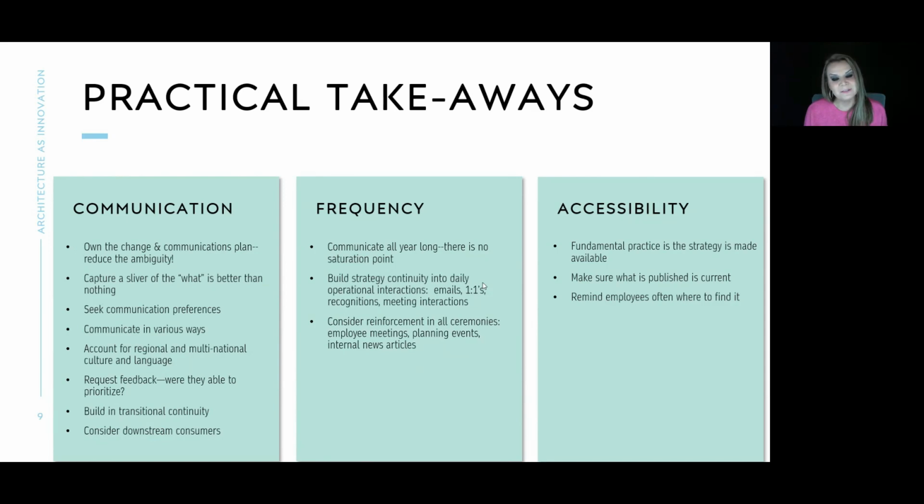Accessibility, it just should be obvious. The strategy should be made available. But I get it. It seems to be a cultural thing that needs to be overcome industry-wide. I don't know. It's just mystifying to me why a strategy would be produced and then be held close to the vest. But as leaders, we owe it to the organization and to our teams that if we have accessibility to it, we build the views from that.